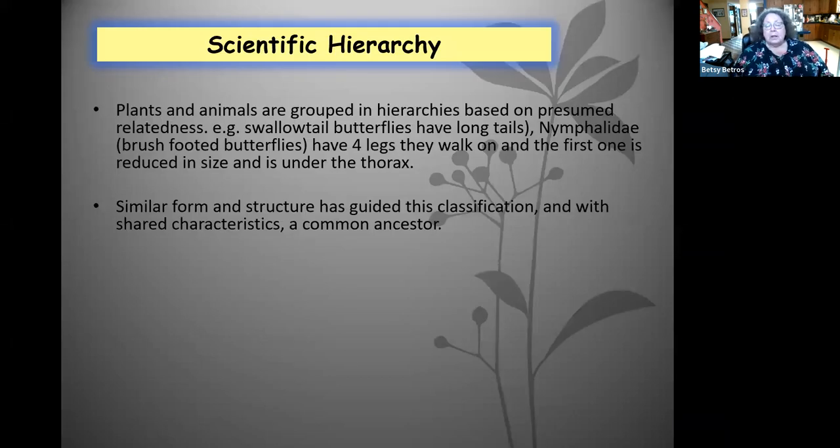So in naming and identifying, it's one thing to identify an insect or a plant with a name like the redbud or the walnut tree, or the swallowtail butterfly, but how do you talk to other groups of people around the world about the swallowtail butterfly? That doesn't tell them much. So plants and animals are grouped in what we call hierarchies, and they're grouped because of similar relatedness. They have characteristics that are similar.